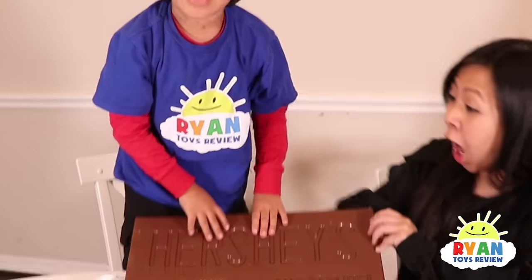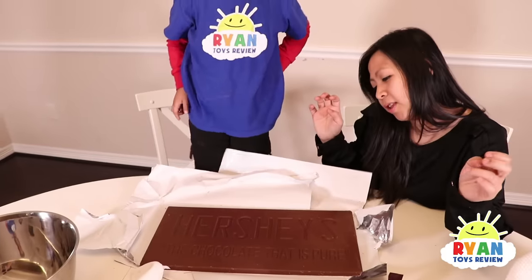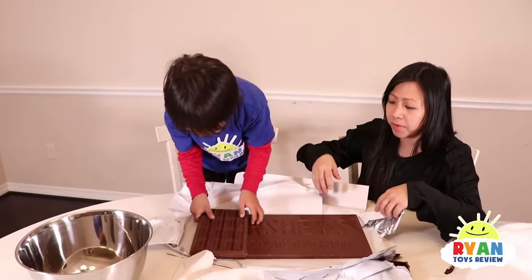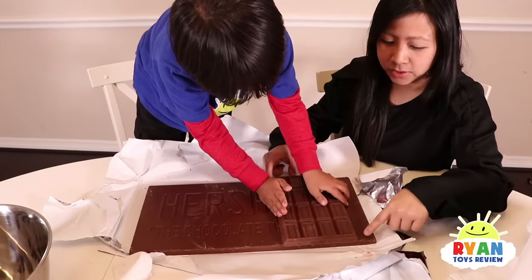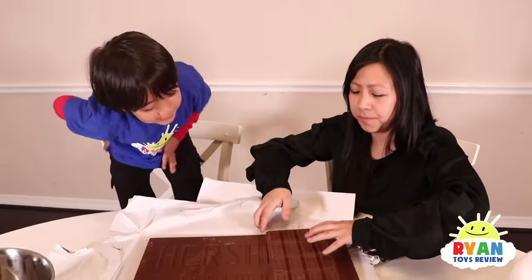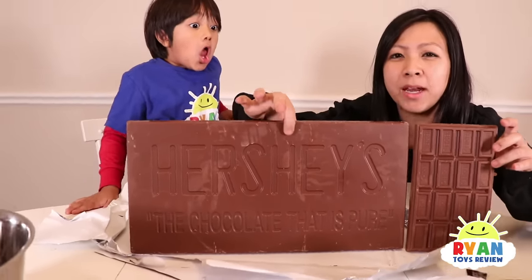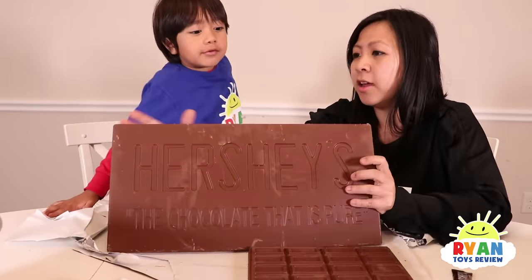No! It is a giant bar! It's just one giant bar! We did not see that coming! Hershey, the chocolate, that is pure. Oh wow, so this one is made up of a lot. I'm still trying to see. There's a little bit extra on the side. Oh, so yeah. 3 and a half. Yeah. So we were both wrong. We thought it's gonna be made up of a lot of smaller ones, but it's just a giant one! No, I thought it was a giant one.